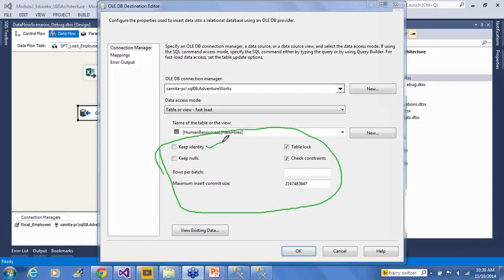So there is a property called keep identity. What is the meaning of this? Your source has a concept of an identity column. So what is an identity column? There is a seed value and an increment value for an identity column. The seed value is the initial value given and the increment is the step. As and when the data gets loaded into the target table, the identity column will auto-generate the number, right?